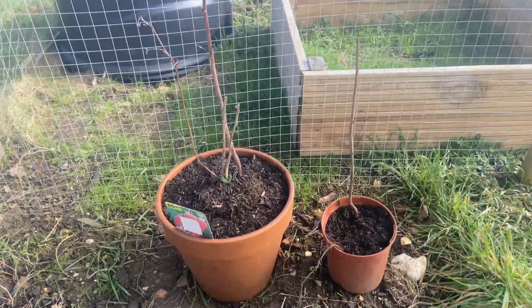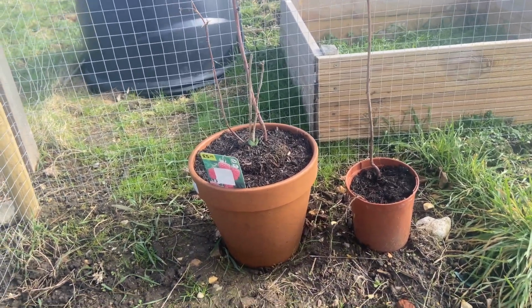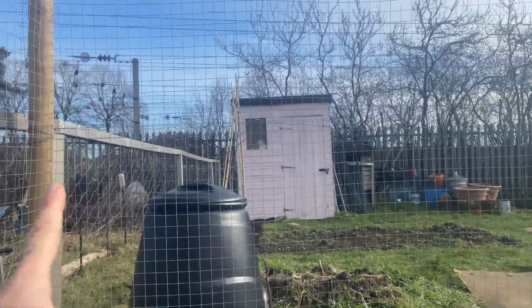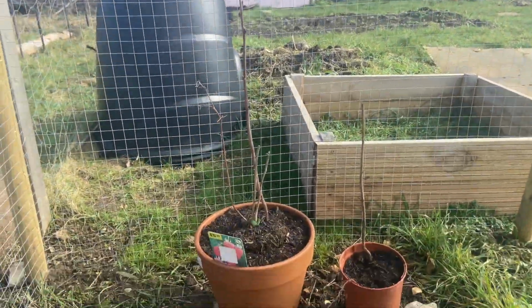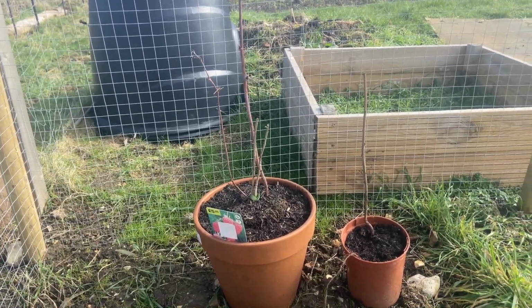So I bought this pot and I think it looks really nice, so I am going to buy a couple more just so they kind of all match, and it'll just add to the aesthetic of here, and then I can put them here. I do need to get some thick wire to go along here for them to grow up, but I won't do that until I've got the roof of the fruit cage on, so I know definitely kind of what length to cut them at.